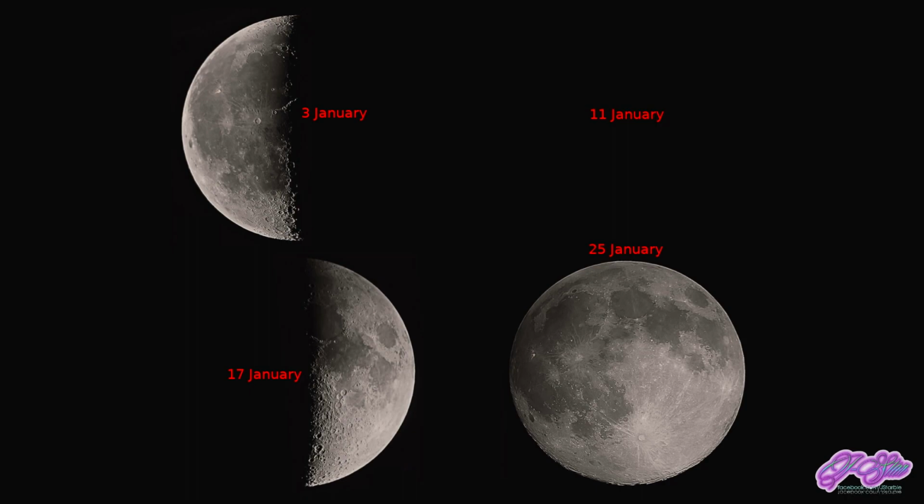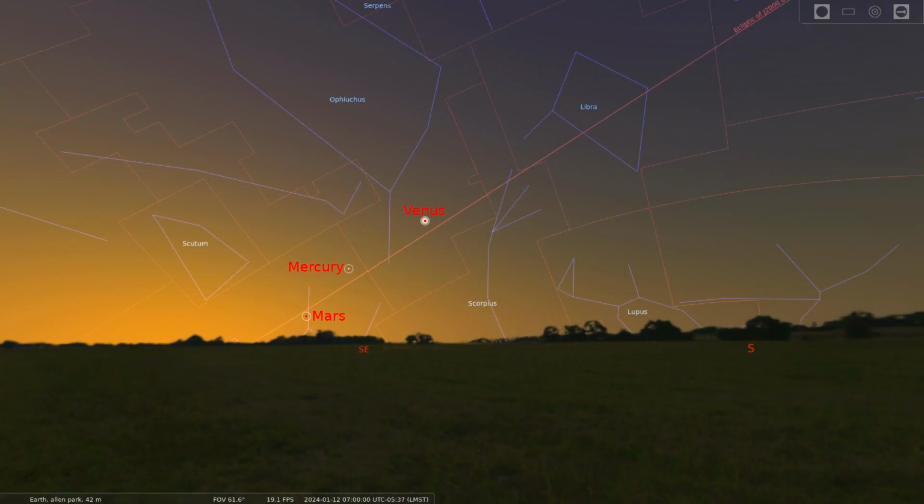So then we have Mercury, Venus, and Mars shown on the 12th of January. Mercury goes from Ophiuchus to Sagittarius and rises an hour and a half before sunrise to 3/4 of an hour before sunrise. It's best at the beginning of the month. Max western elongation is on the 12th of January, which is, by coincidence, what the image is presenting.